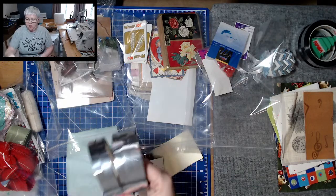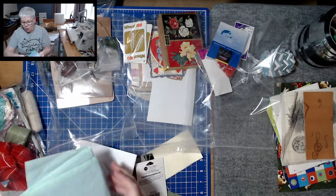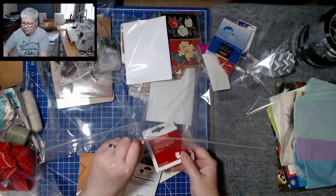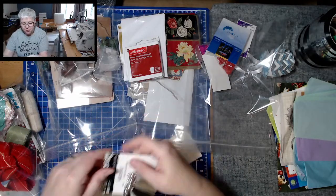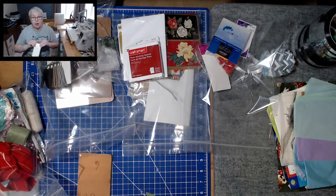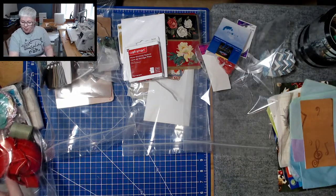I must have scored a whole bunch of this tape somewhere. Tissue paper, that's important to keep. Envelopes. But yeah, I'm just pre-sorting. Photo mounting squares can go in there. Leather tassels. Anyway, I thought I would be more productive, like yesterday when I sorted through. I actually went through that cabinet pretty quick. And I had been dreading going through that thing for about a month. And it went by pretty quick.